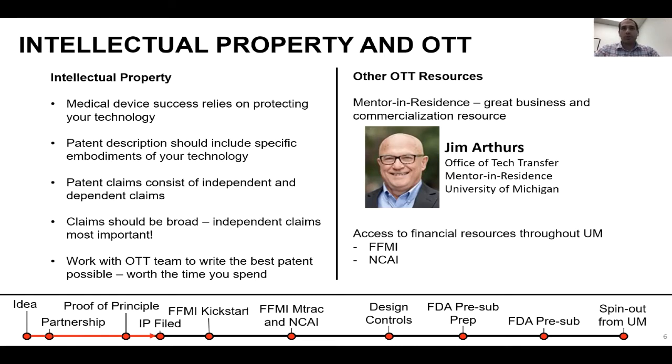What each of the components of a patent include. So you have your patent description, your patent claims, dependent and independent, and in trying to set up a broad fence to keep competitors out. One thing that I can highly recommend is work with your Office of Tech Transfer team to write the best patent possible. Every minute that you spend on that patent is going to be important, not just on your own, but searching the space and making sure that you're free and clear to operate later on.